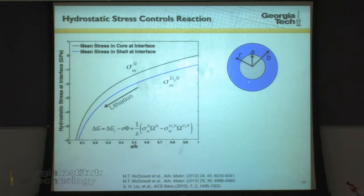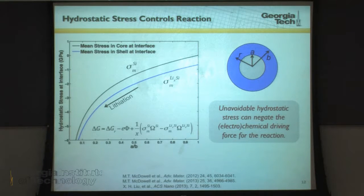But in the case of this extreme volume change reaction, which results in these very large gigapascal level pressures, the mechanical component of the Gibbs free energy becomes the same or close to the chemical driving force. So what we think is happening is the particle starts lithiating, and eventually the pressure reaches the point inside the particle that it just stops the process from occurring because it cancels out the chemical driving force for the reaction. It's a very interesting process, and it wouldn't happen unless we had these extreme volume changes in these particles.